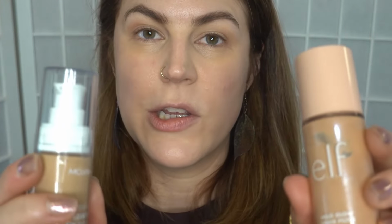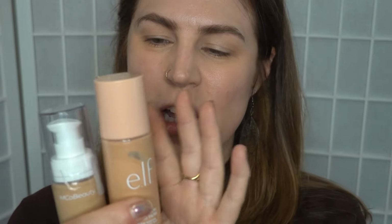Okay. So for the first few days of my trip, I was using a combination. I put my MCO Beauty Ultra Stay Flawless Foundation in the shade Natural Beige and mixed that in this little pump container with my e.l.f. Halo Glow Liquid Filter, shade 3, light medium. This is definitely more of a summer shade for me. If I were to use this today, I would have to really bronze up my neck. But I like this combination together, and it's the combination I wore on my last Euro trip as well. I found that this Ultra Stay Foundation from MCO Beauty stayed on really nicely, so I used that for the first few days.